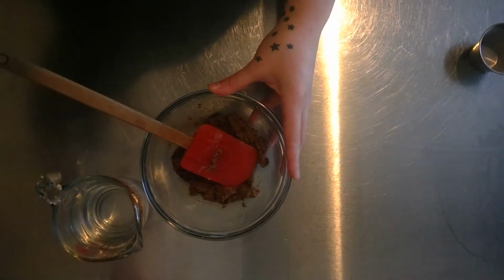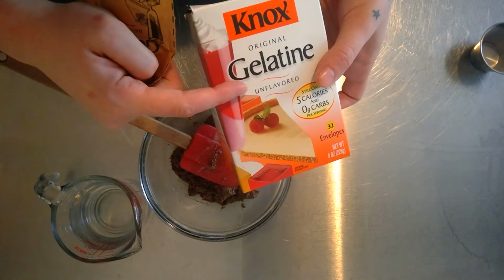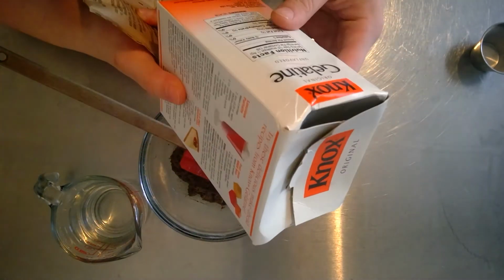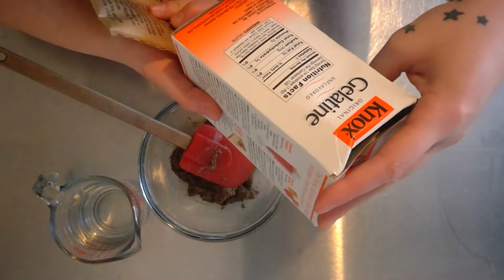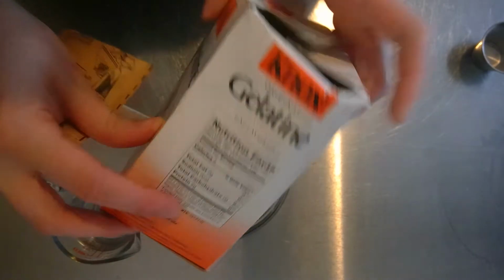And now I'm going to be sprinkling gelatin. 2 packets of unflavored gelatin. And if you guys look, the only ingredient is gelatin. It shouldn't be flavored. It shouldn't be anything. Just straight gelatin.